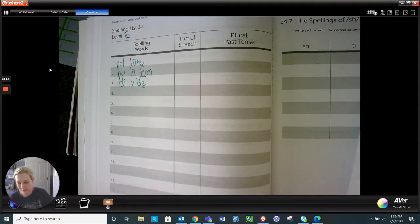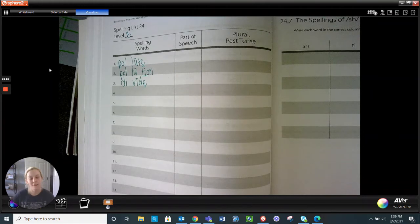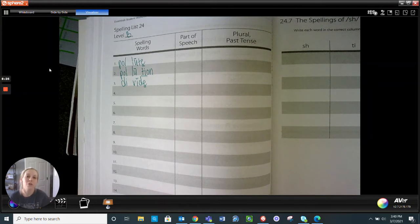Next is division. There is a division in the sidewalk. 3 syllables in the word division. First one is di. Sound it out. D-I, finger spell.